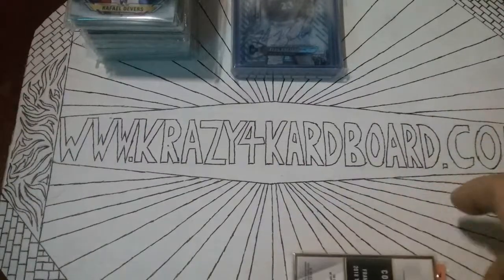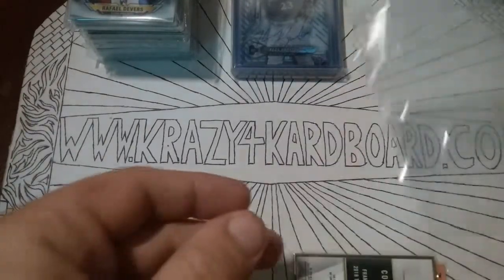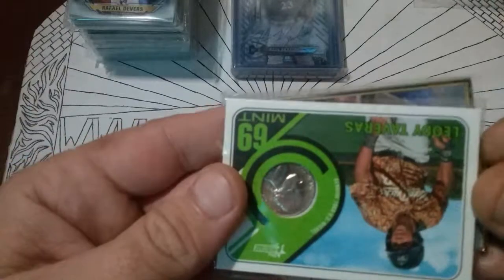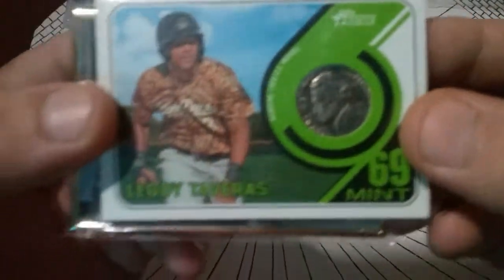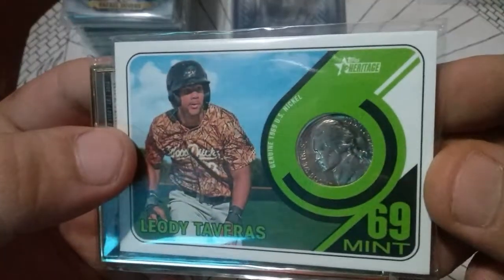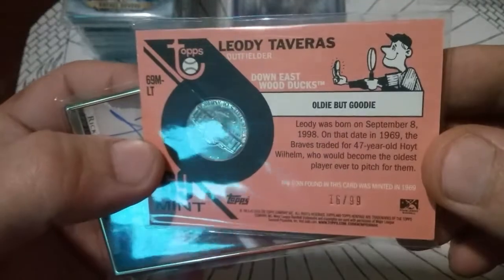Like I said, this was a mystery box, so I knew I had two PSA 10 Otanis in there, but I didn't know what else was in there. So we're going to find out right now. And this one, the 2018 Topps Heritage Minor League Edition, 69 series reprints. And Leody Tavares.